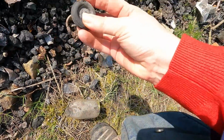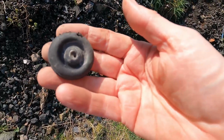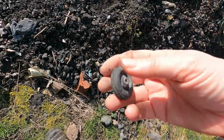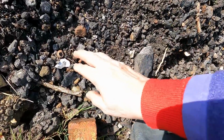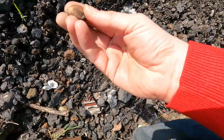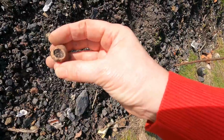No, look at this. Now, I think that's a rubber wheel off a toy. You know, I could be wrong, but that's what I think it is. And is this over here a pipe bowl? Oh, no, look, it's a hazelnut. The squirrel's been in and eaten some of it.